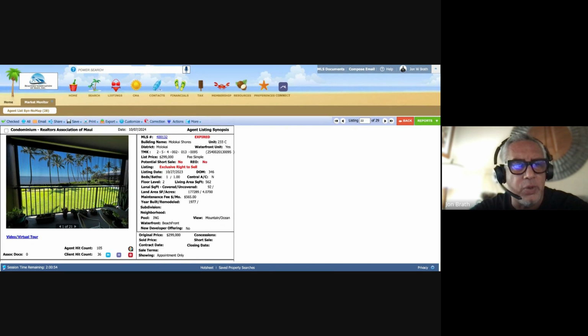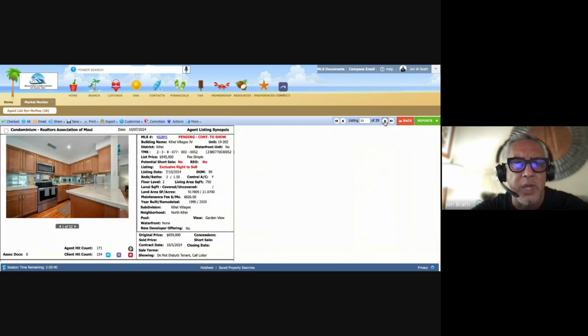Here we are, Molokai Shores, just down the street from my childhood home at the Heights. 1 bedroom, 1 bath, $565 for the maintenance fees. After 346 days on the market, they decided to let that one expire. Looking at a Kihei Villages that went into escrow, started at 659. Dude, almost backed it down a full 100,000. There's a 2 bedroom, 1.5 bath configuration. It is a second floor unit, so won't have the yard, but looks like it's been nicely upgraded there. That's in escrow now.